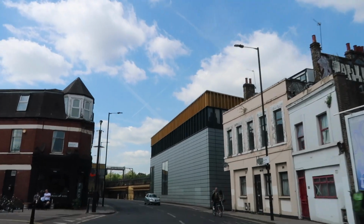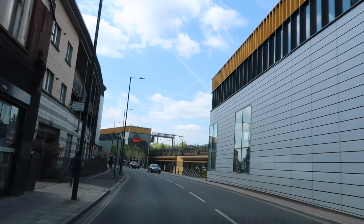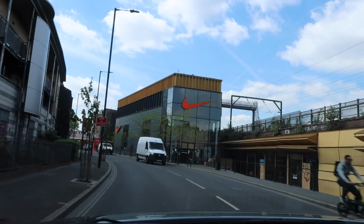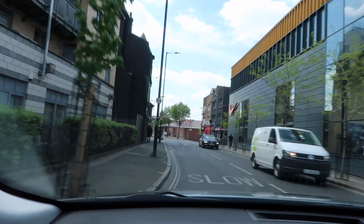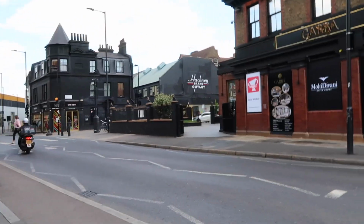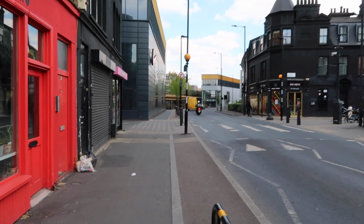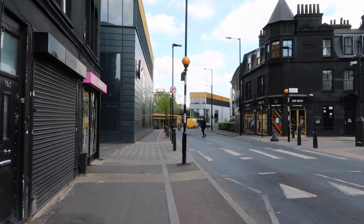We're just gonna go to this sample sale now, and we'll see you when we get there. This is where the sample sale is going to be, around the corner. And then there was an outlet place over here which was called Hackney Walk, I think. Yeah, it was called Hackney Walk. The lighting's not very good. I think that Nike outlet is still here, but a lot of the shops are closed now.